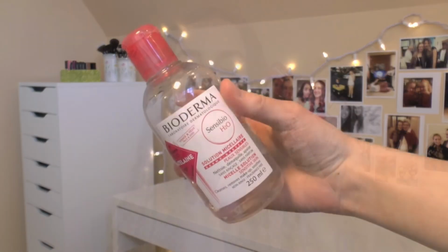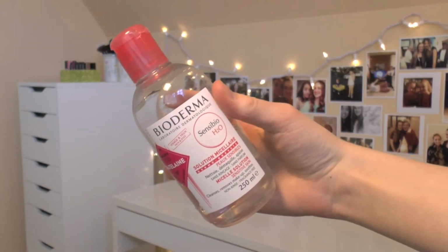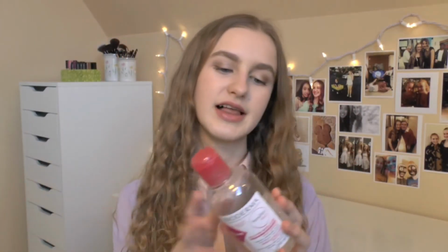Anyway, moving on. Next, I have been loving Bioderma. This is my favorite eye makeup remover I have ever found in my life. It is a water, yes, but it gets off all of your mascara, all of your eyeshadow, all of your eyeliner. It's just so amazing. It's a little more expensive, but I think it's completely worth it because it's super great if you have really sensitive eyes because it does not irritate in the slightest. You can also use this on your face, and I sometimes do that when I'm lazy, but I've been trying to use it on my eyes.